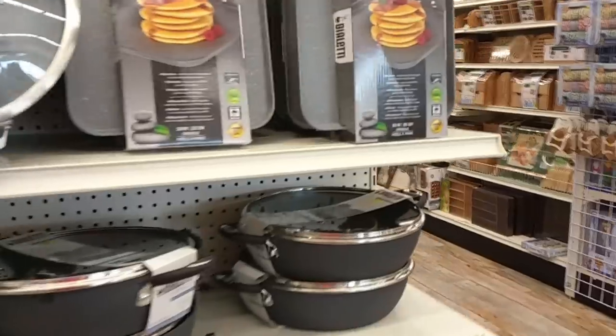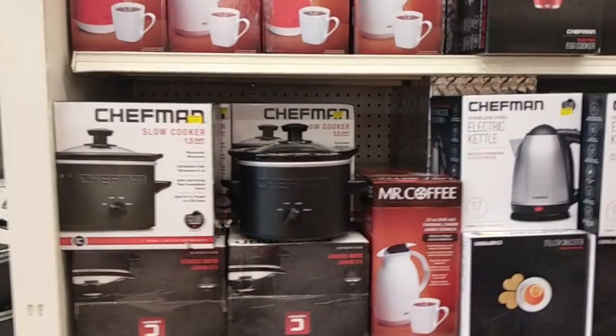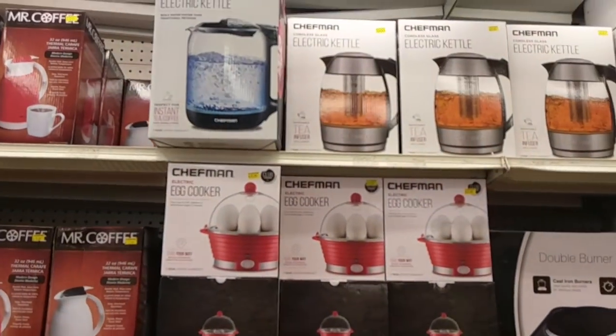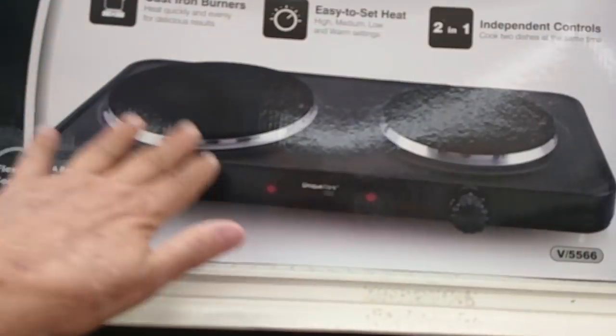I think y'all have seen enough kitchen appliances. Let's go. Oh, let's go look down here and let's see what this is. Oh, these are kettles, electric kettles, double burner hot plates.